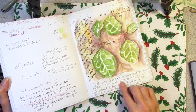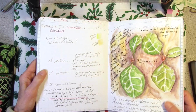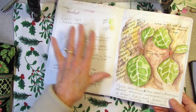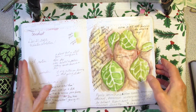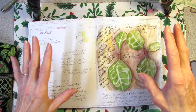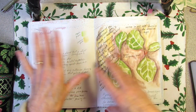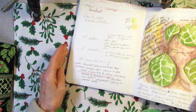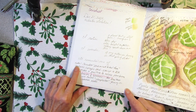This is also called the American wintergreen. But then I wrote down over here, I know I'm jumping all over the place, but that's okay. I'm just taking notes and learning things. So it doesn't have to be a perfect piece of art. You find something, you make a sketch, you write labels and notes and things all around. And so I wrote the note about the Cherokees, stick it on cuts to heal them.